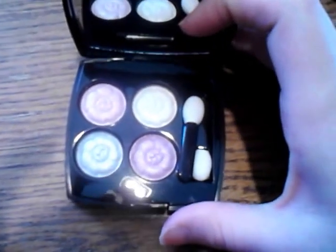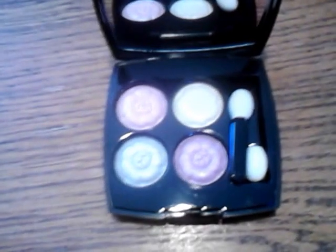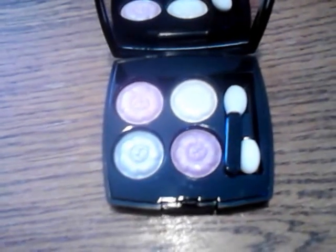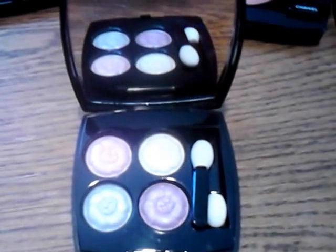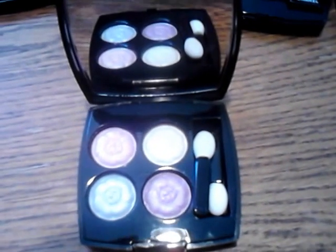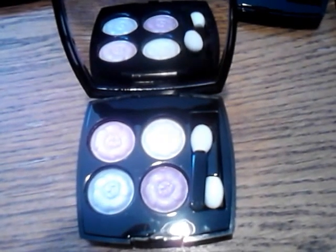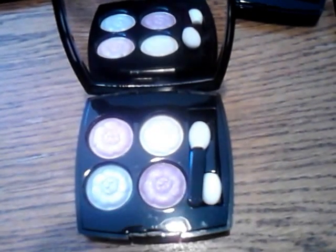I love the little designs on it. I miss the Camellia designs that they used to put on the Chanel products sometimes. So it's a nice little throwback for me. You know, walking through the mall and seeing these little limited edition palettes and the little beautiful designs on them and stuff. So that was really cool. And as much as it pains me to swatch this for you, I'm going to do it.